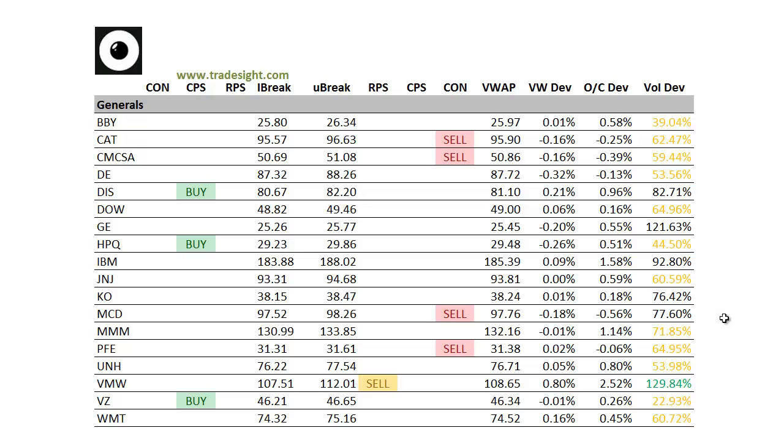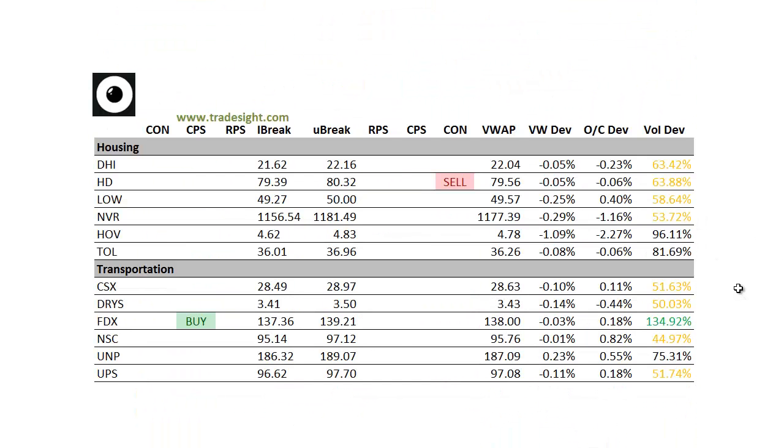Moving on to the generals, this one's a little bit more paired off. VMware is sending up an RPS signal to the downside here since it's pulled off the high. Still pretty strong today, nicely above the VWAP and the open on increased volume, but it's putting up a pretty decent tail. So tomorrow might be traders short, so keep an eye on that. General Electric is also trading some pretty good volume and looks like it's going to qualify for a volume deviation to the upside.